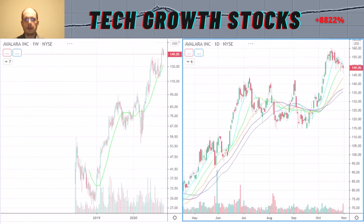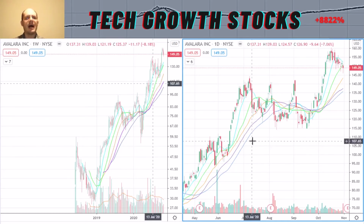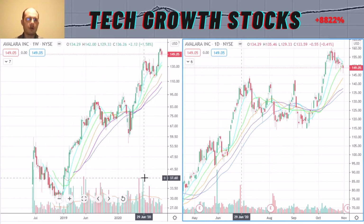So everybody, now we come to the last two tech software momentum stocks. The first one is AVLR. Yeah, here we see the longer term chart of AVLR.